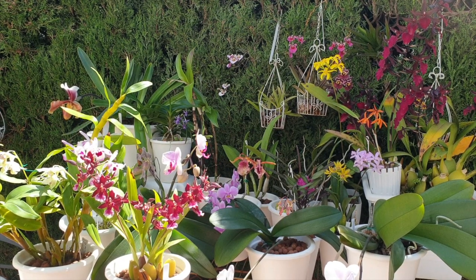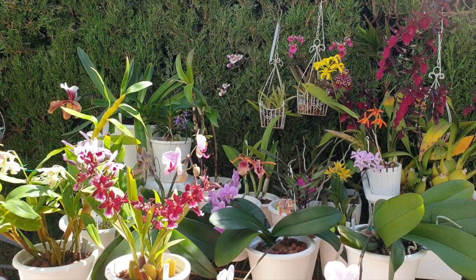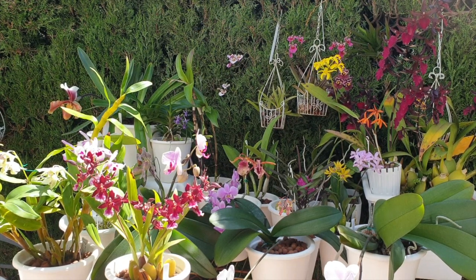If you're not at an orchid show somewhere, you're here in southern Spain with me on my patio. And finally, I have a sunny day and I brought the whole gaggle of orchids out that are in bloom. I have plenty to show you, so let's just start and get into it.